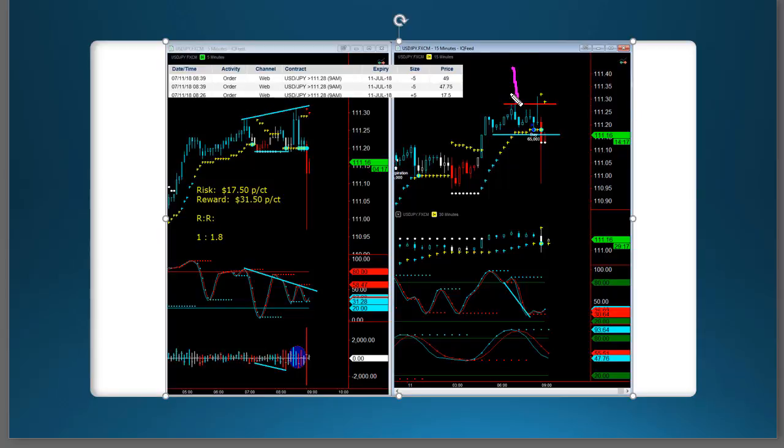Notice how they made a high here. They came back and tested it on a doji over here. Now, this is significant because when they went back and they tested that area, you actually had a lower high on the stochastics on both the 5-minute and the 15-minute. But you can also see that when they tested that high, sellers stepped into the market. You can clearly see that over here on the 5-minute chart.